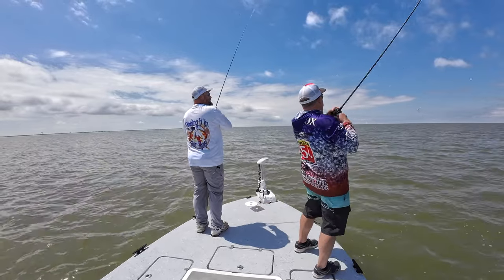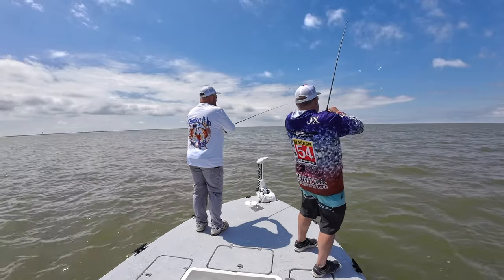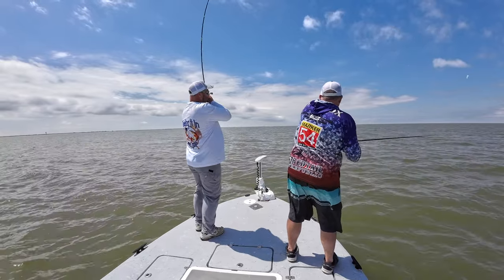Open schools of redfish are pretty cool. They tend to be the big giant bull reds, which are not good for eating, but they are a lot of fun to fight. A lot of fast, hot action, super strong fish.